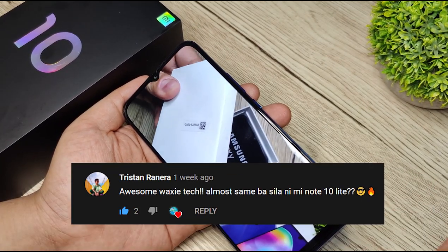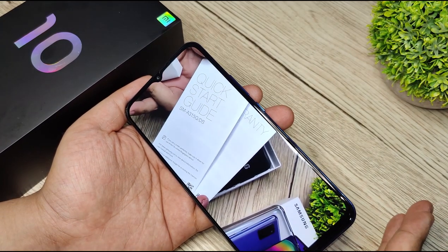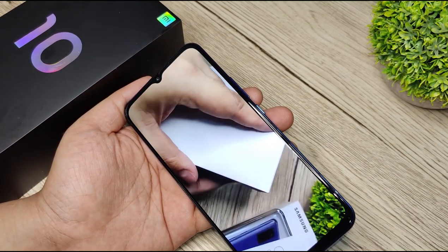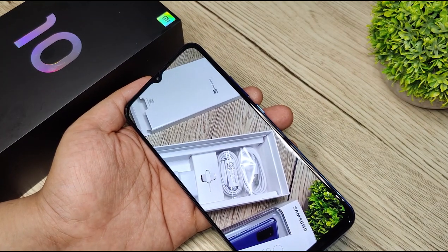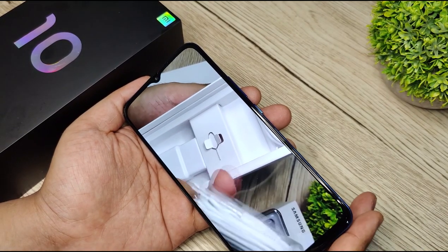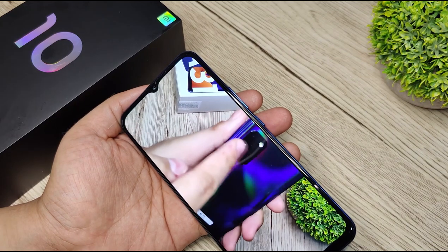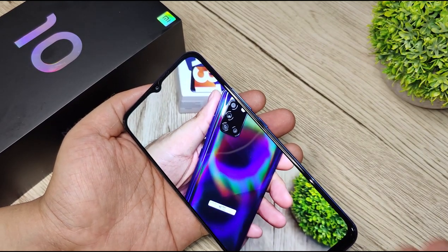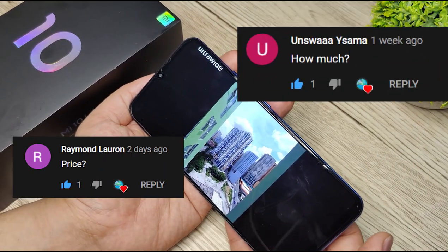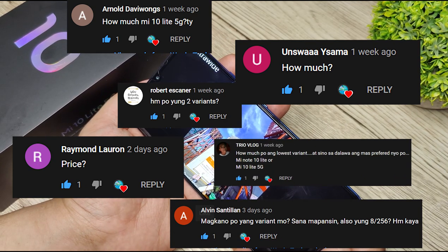Tanong naman ni Tristan Renera, almost same ba sila ni Mi Note 10 Lite? For the design and display, very different siya because yung Mi Note 10 Lite has a curved display while yung Mi 10 Lite 5G natin has a flat display. For the chipset naman Tristan, ang ginamit na chipset for the Mi Note 10 Lite is the Snapdragon 730G while yung Mi 10 Lite 5G, ang ginamit naman sa kanya is the Snapdragon 765G. And also for the camera, yung Mi Note 10 Lite uses 64 megapixel as a main camera, while yung Mi 10 Lite 5G uses 48 megapixel as a main camera.